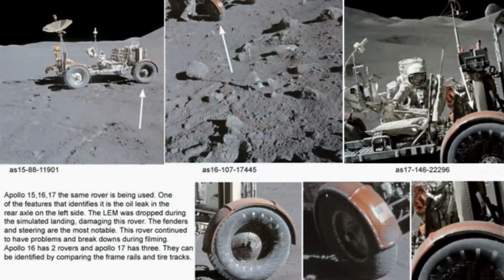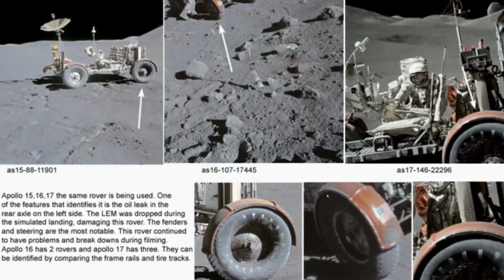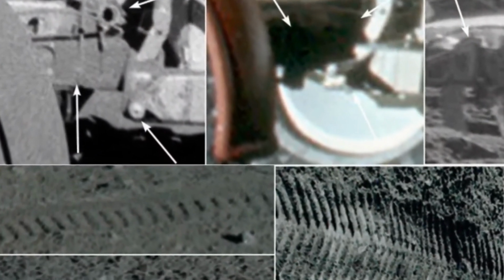Now, what about the rover that had the different frame, 17? Actually, you can identify it right from the frame rail. The aluminum is bent. One has a very rough weld on the back right corner in front of the wheel. It has a weld on it, and another one is very square and then has a bracket welded to it. Those things just don't happen. They aren't out there welding extra pieces on the equipment or repairing it. Those are three separate rovers. They were hand-built, and none of them are identical.